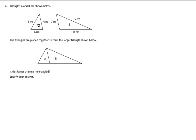Here's a question involving two triangles, A and B, and we put them together to make a larger triangle. The question is: is that larger triangle right-angled or not? So let's look at the logic of this situation. Here's the larger triangle, and so that we can talk about it, let's call it P, Q and R. So this side will be little p, this will be little r, this will be little q.